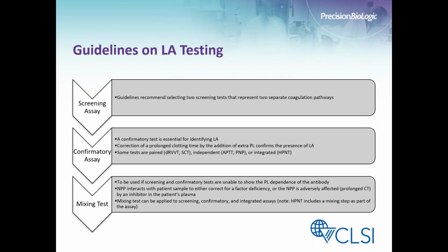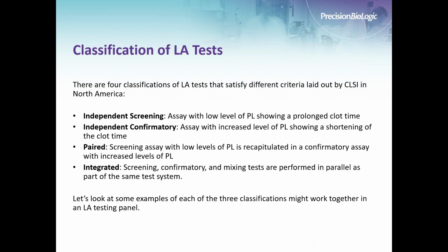So the mixing test can be applied to the screening or confirmatory portion of your assay. It should be noted that if you're running an integrated assay, such as hexagonal phase phospholipid neutralization test, the mixing step is an integral part of that assay, and there's no need for a separate assay. And I'll talk about that a bit in the coming slides. So let's just go through the different categories as defined by CLSI of screening and confirmatory tests for lupus anticoagulant.